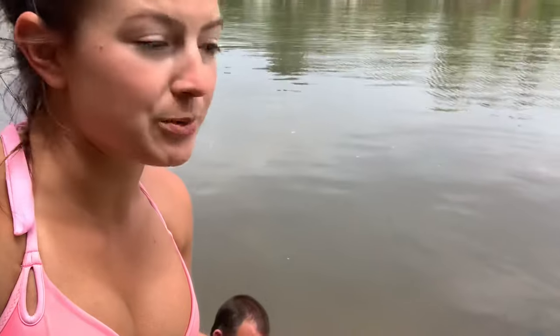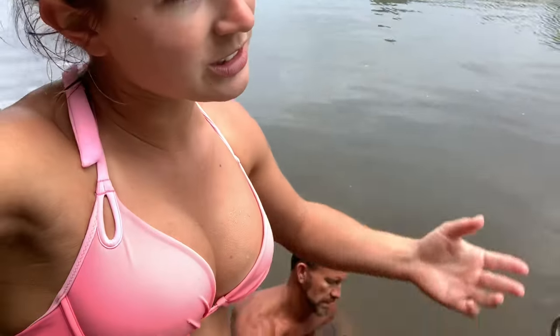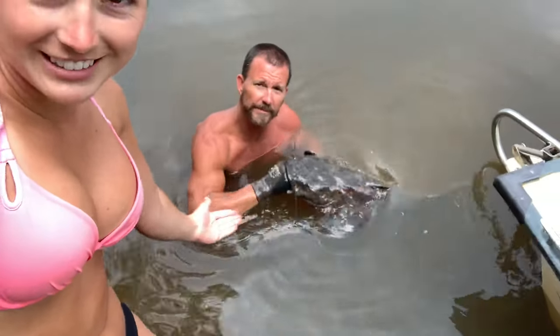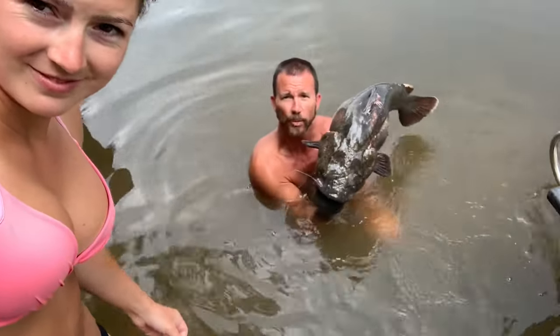So this is the first time we've got this boat out in like, what, 2 years? Yeah, it's been 2 years. And the GoPro's in the other boat. But we're just checking a few holes between rainstorms, pretty much, and just got the first flathead of the year. First flathead. Thank God. Old pregnant girl right here.